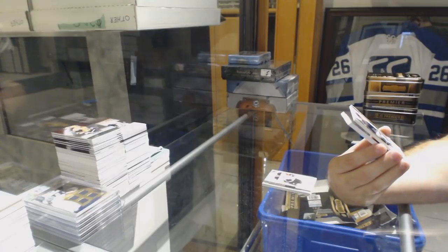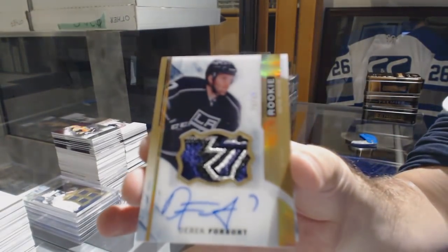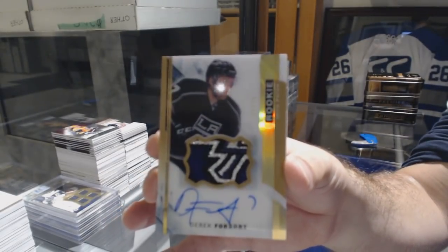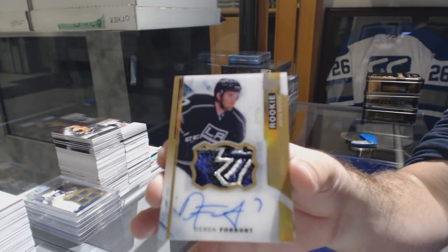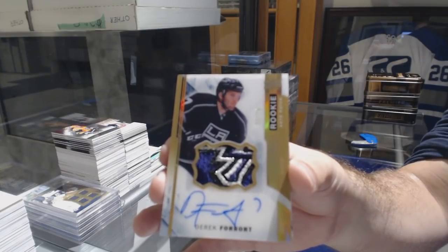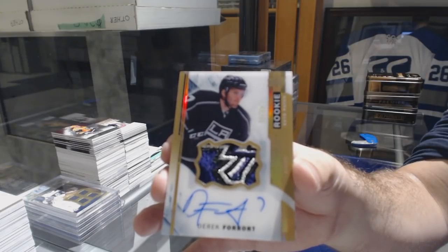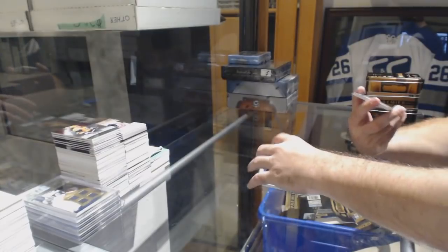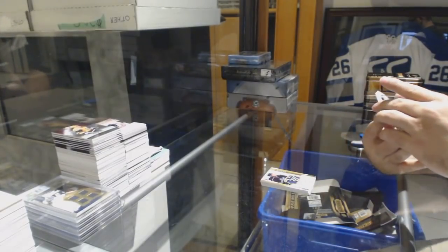Rookie Patch Auto Gold for the LA Kings, Derek Forbort. Number 215 for the LA Kings, Derek Forbort. That's awesome. Didn't we hit this one literally like 2 hours ago?